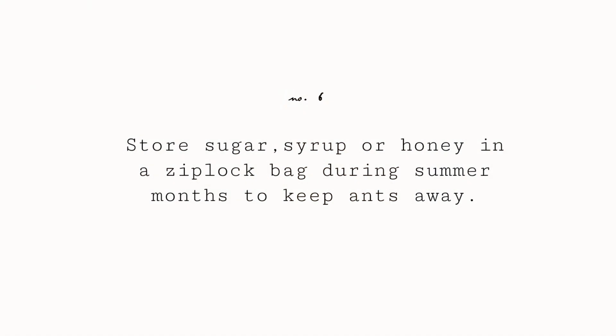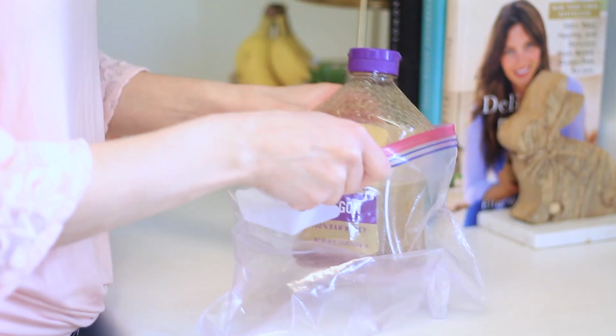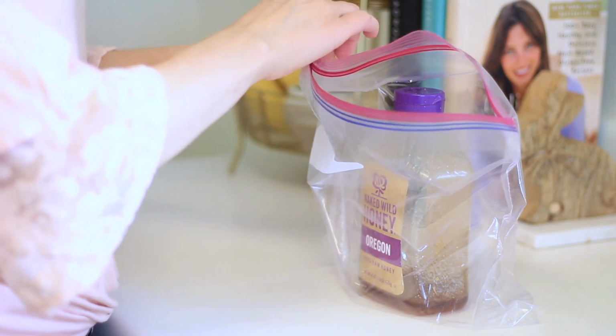In the summer, we usually get ants, so I keep this tightly locked in a Ziploc bag to hopefully keep them away from it. You can also do that with your sugar and maple syrup because ants are just so attracted to sweet things, and one year they just overran my pantry and they will climb up the threads inside of the lid and get inside of there somehow. I don't know how they do it. So anyways, that's why I just store it in the Ziploc bag as added protection, and I've never had a problem since.